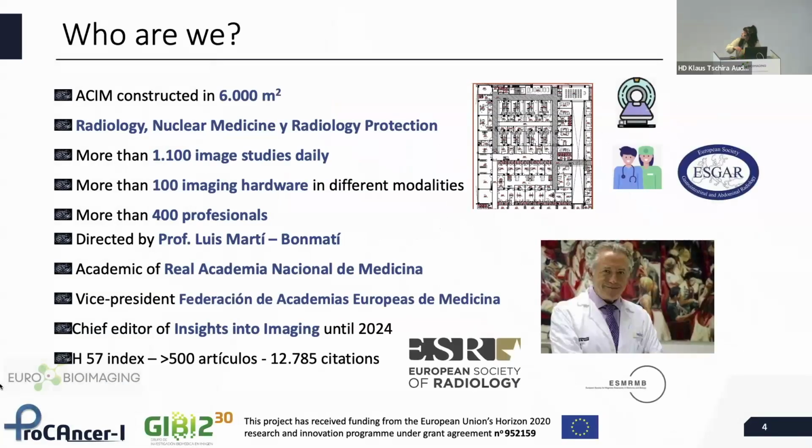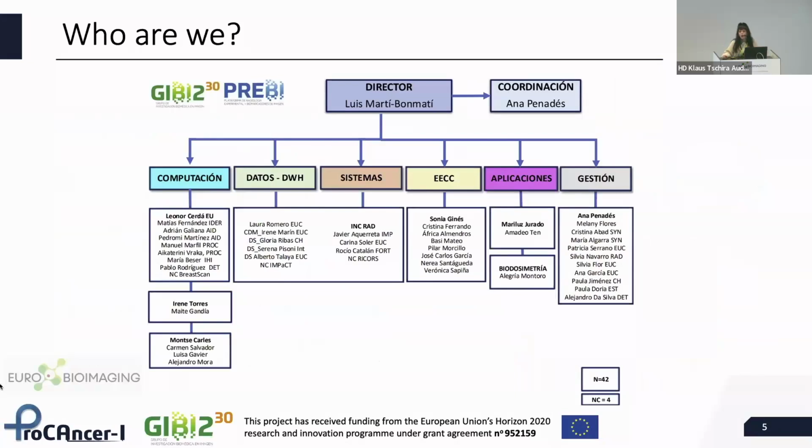So we are actually a biomedical image analysis group that belongs to an institution that belongs to a hospital. We were founded a little bit more than 10 years ago by Dr. and Professor Luis Martí Bonmatí. Besides being our mentor and principal investigator, he's also the director of the radiological department of the hospital La Fe. This is the biggest hospital in the Valencian community, and every day there, more than 1,000 image studies are being acquired. So besides him and me, we are about 42 people that work there.